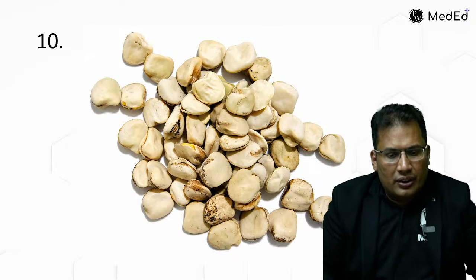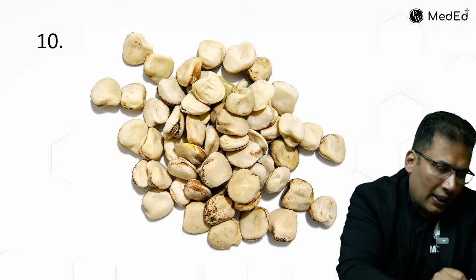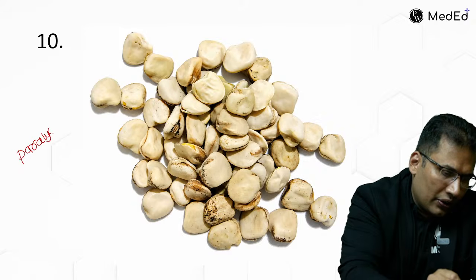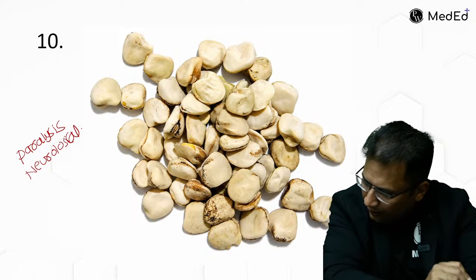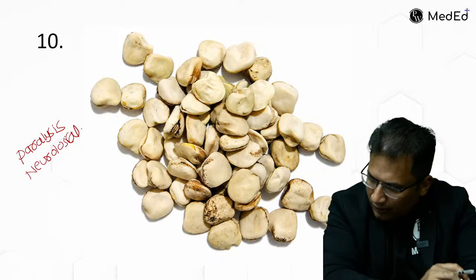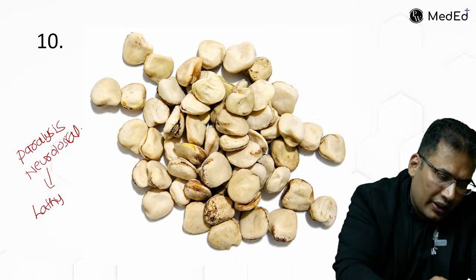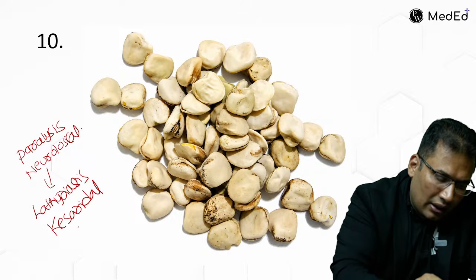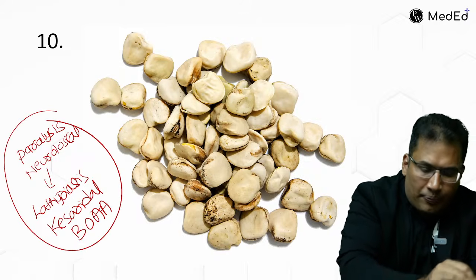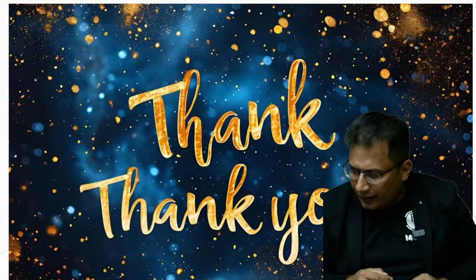The last question is about some poisonous seeds. They lead to paralysis and neurological symptoms, which we already discussed in the beginning. What is this? This is the lathyrism seed. This is Kesari dal. Active principle BOAA. So this completes your today's session, guys.